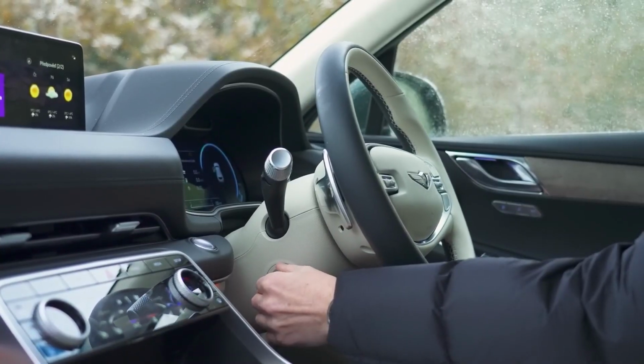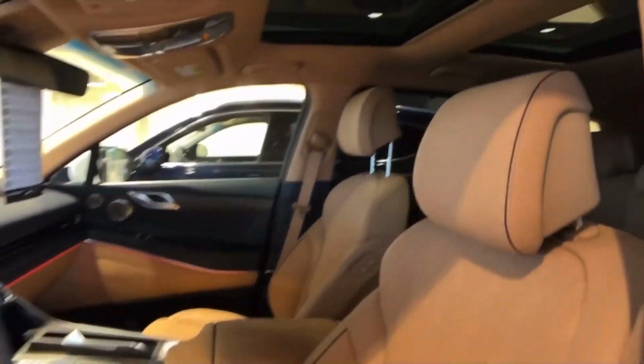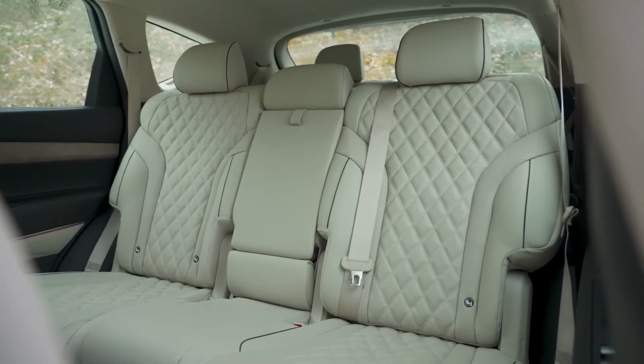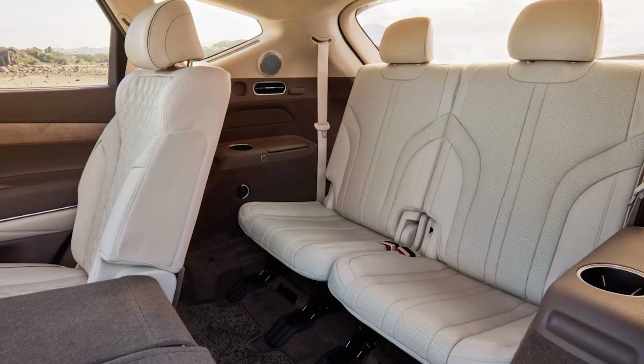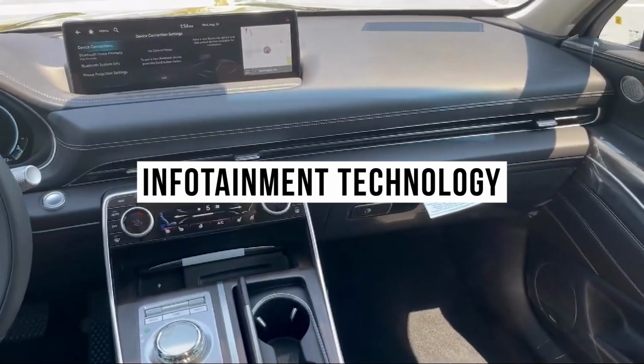The front seats are comfortable, supportive, and available with a massage function that feels legitimately relaxing. A standard 3-across bench seat in the second row allows for up to 5 passengers. A third row of seats is an optional feature, but space back there is limited and should be considered a place solely for kids.